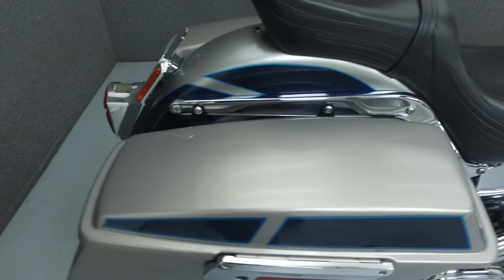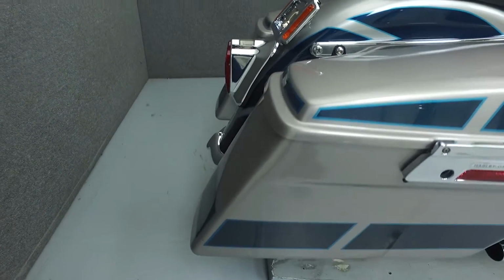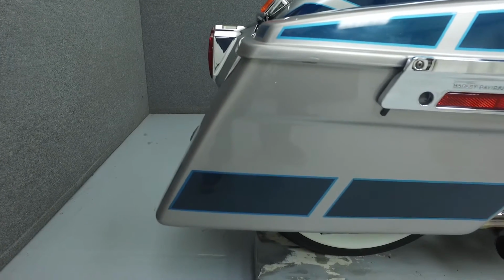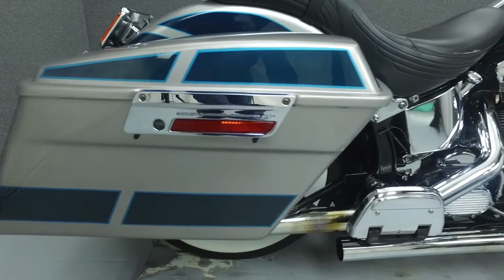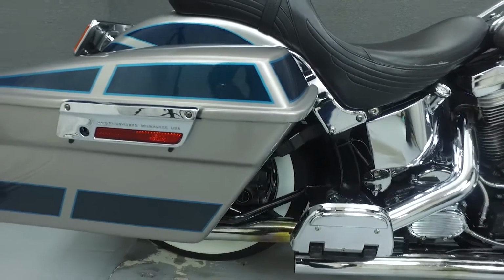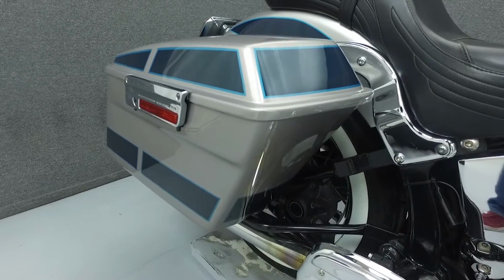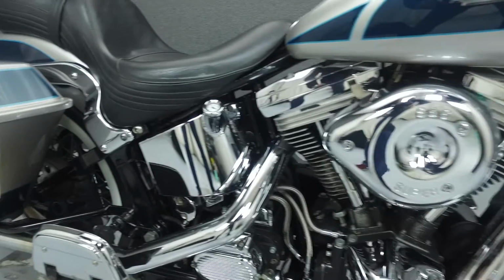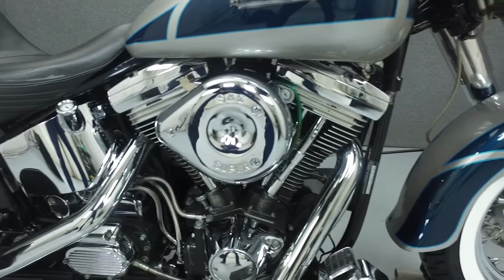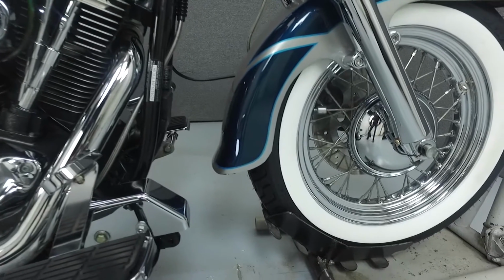It has been custom painted and upgraded with a Vance & Hines exhaust, compression releases, S&S Super G carburetor, aftermarket T handlebars, mirrors with integrated turn signals, Kuryakyn grips, Harley Davidson touring saddlebags, steel braided brake lines and cables, Corbin seat, chrome fork lowers, passenger footboards, and license plate bracket with integrated turn signals.